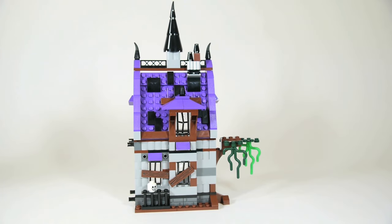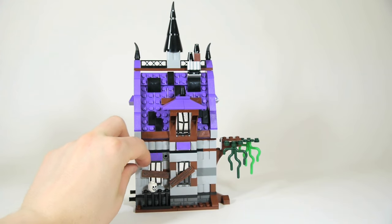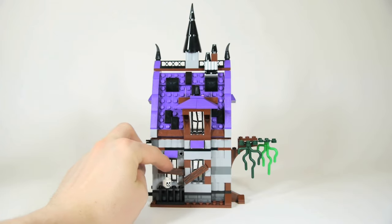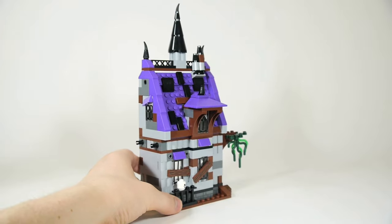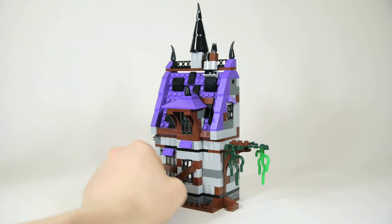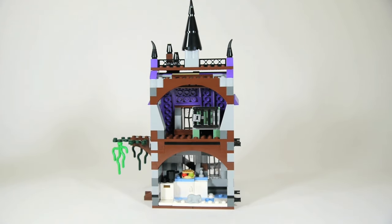Here's a look at the right side of the mansion. I put the stickers that are included on these windows here because they've got nice weird angles on their panes, so that was a cool feature. They've also got these nice stickers to go on 1x4 brown tiles to make them look like boarded up planks. I really like the architecture they did on the front here. Definitely looks like an old mansion and a little run down. Like the feature of the tree sticking out of the side, that just adds to the creepiness factor.